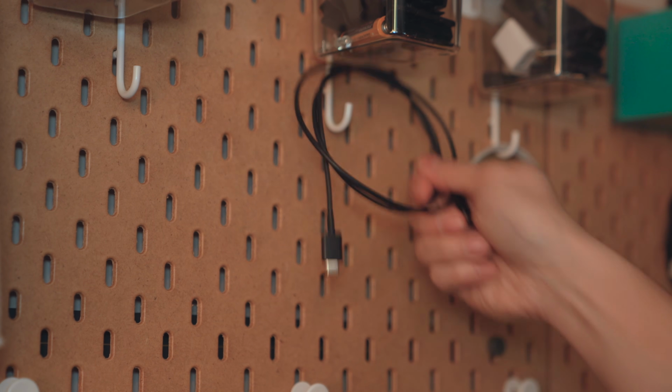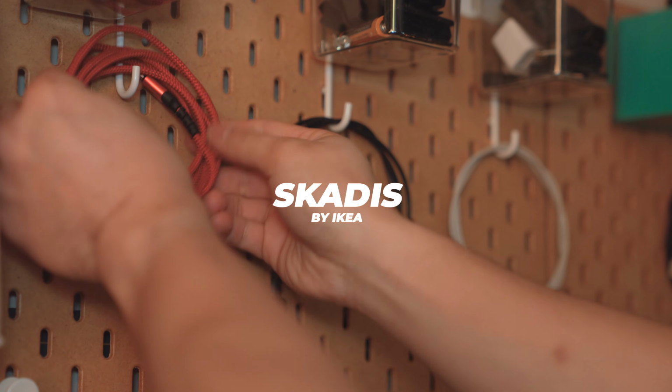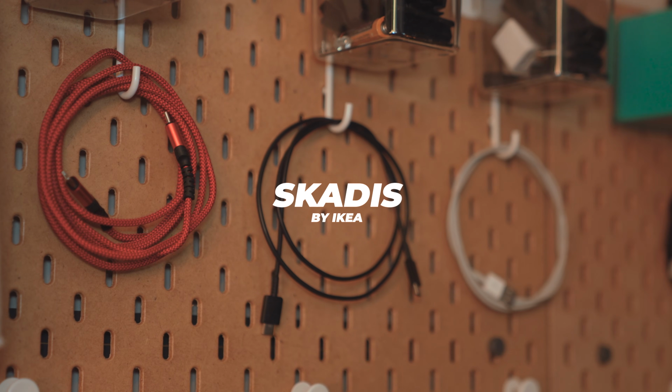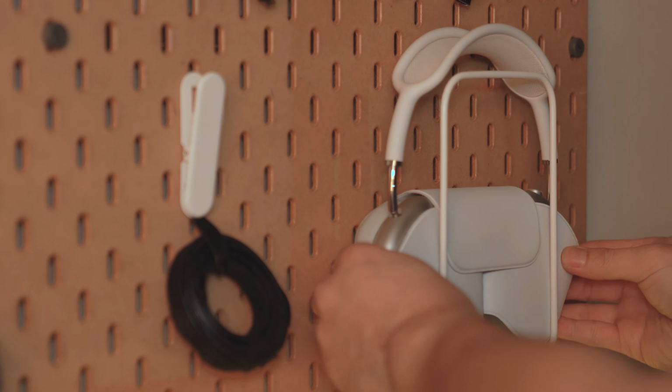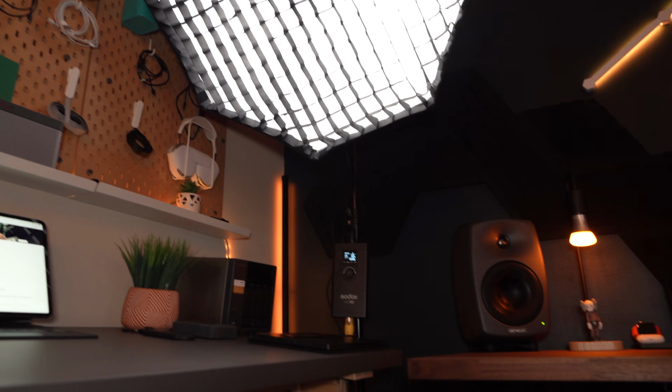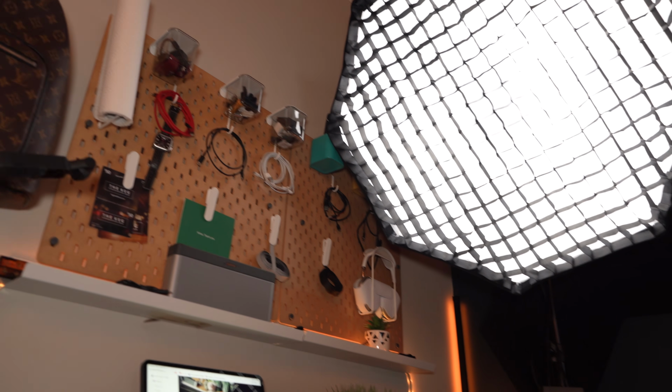Just above my review desk, I've got the pegboard from Ikea, another popular item. This is just something where I can easily place all the stuff that I need on a day-to-day basis. I just know where they are. It's just so easy to organize, and I can't recommend that enough.